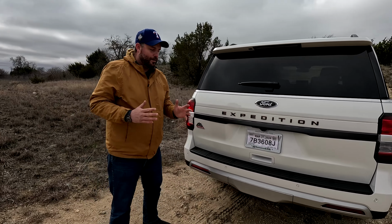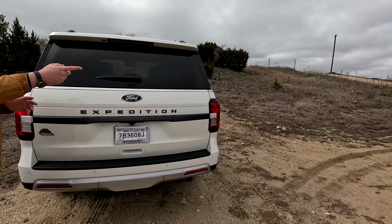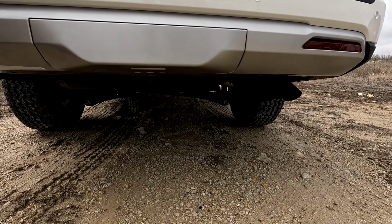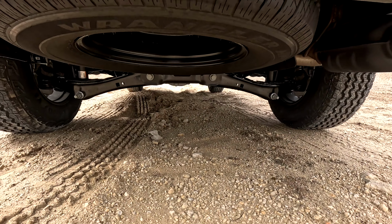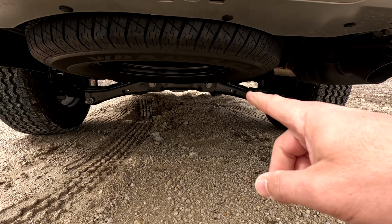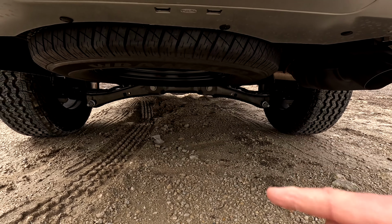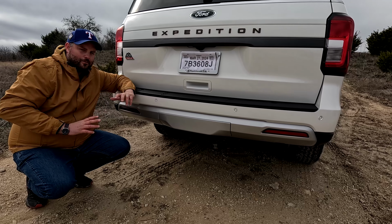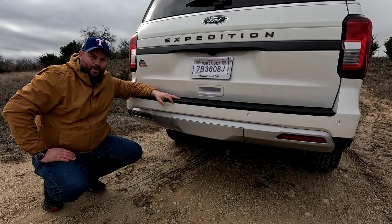There are some trade-offs compared to a live axle scenario like maybe that guy over there. Look down there. Control arms. Now, keep in mind, control arms go up and over objects just like the wheel does. So they're in a spot where it's kind of okay. The benefit is there's no pumpkin in the middle that's super low. That does help. But it's not going to have quite the clearance that that does.